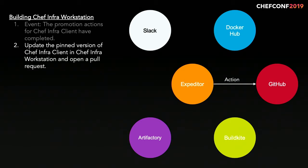It can say, hey, ChefDK was just updated. When that happens, I want to update my pinning that I have in my gem file or whatever it is. And we can just write a bash script that does some sed replacement and open that up as a pull request. So then a very reputable human will come along and review that pull request created by our future overlord of automation and decide whether or not to merge it.